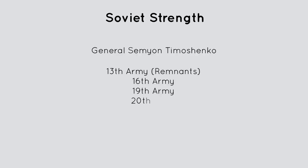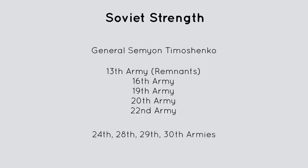On the Soviet side, General Semyon Timoshenko was appointed as the new commander of the Soviet Western Front. He commands the remnants of the armies destroyed in the Battle of Bialystok-Minsk, the majority of them from the 13th Army. There was also the 20th, 22nd, 19th, and 16th Army fresh from the reserves. Most of them are not fully assembled at this point. Five additional Soviet armies would later join this fight as reinforcements.